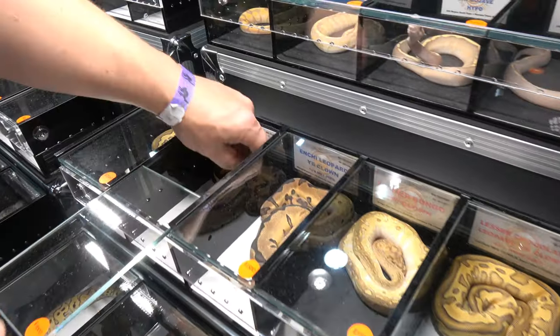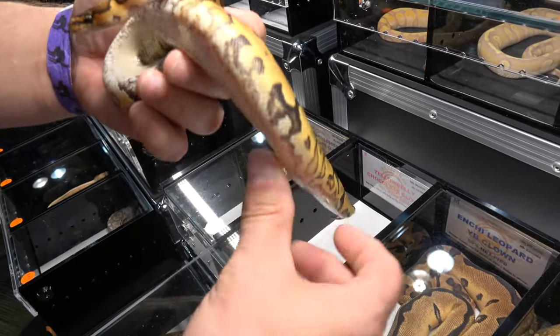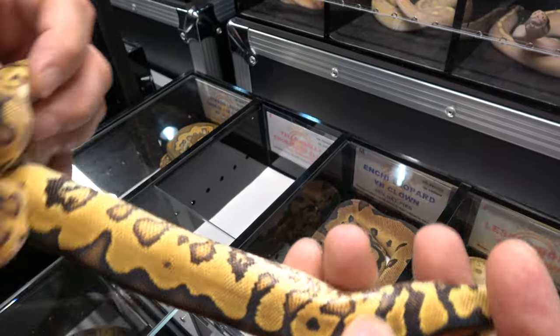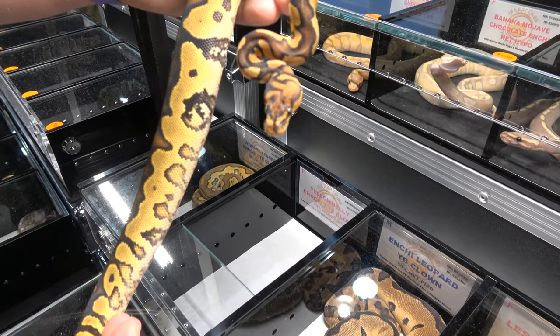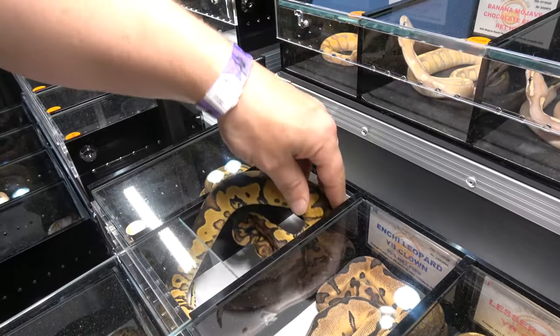So this one is a yellow belly chocolate clown. It's got kind of a darker, almost paradoxing look, with black marks, and even kind of an odd head stamp. The chocolate clown stuff is really fun.